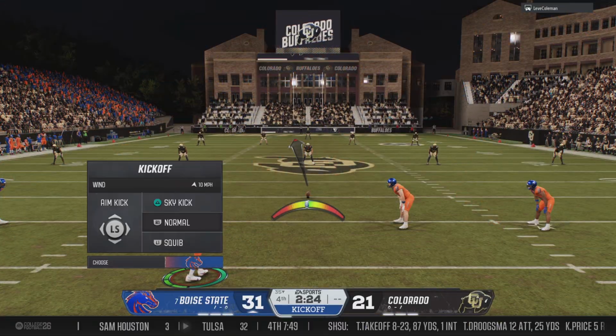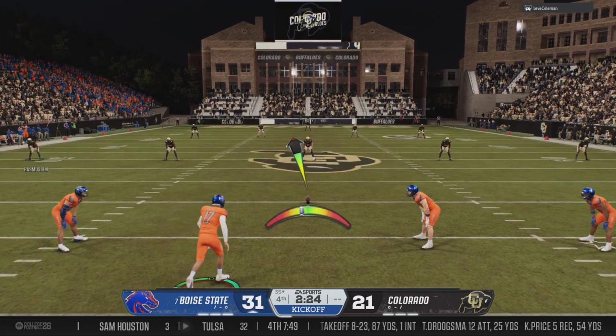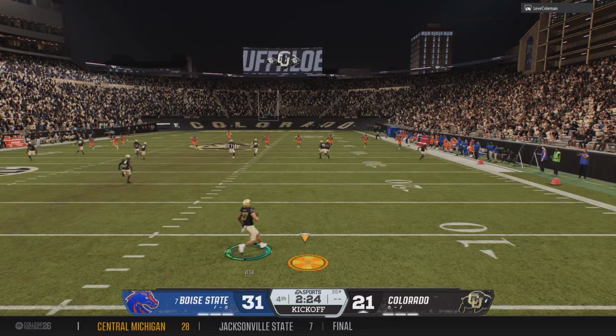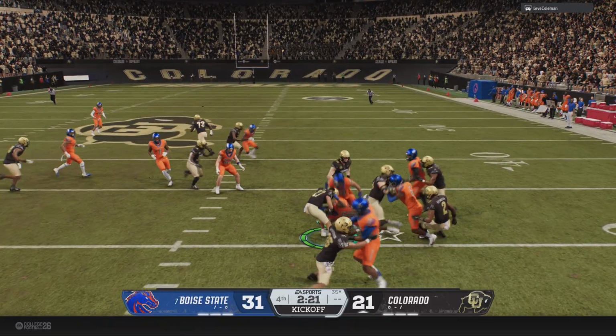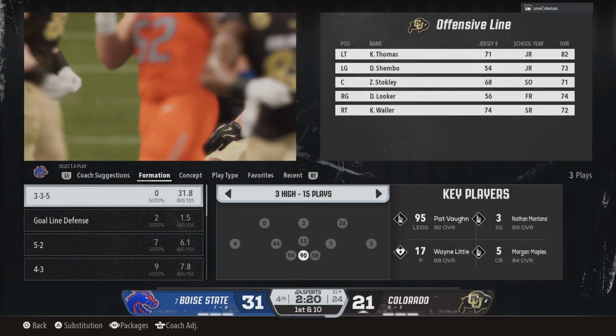The kickoff unit is out there, and boy, did that last drive quiet this crowd. From inside the 15, here's the return. He's brought down after a good return, gets it out to the 31.